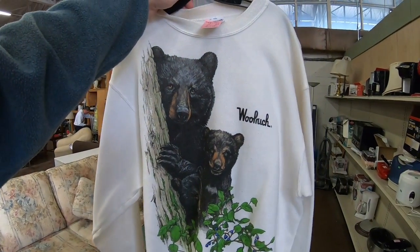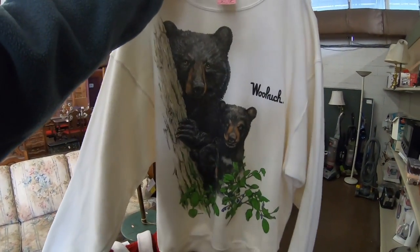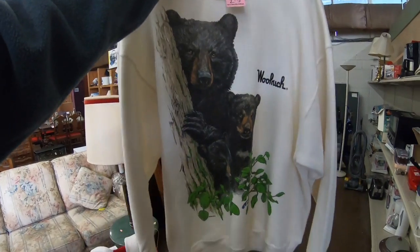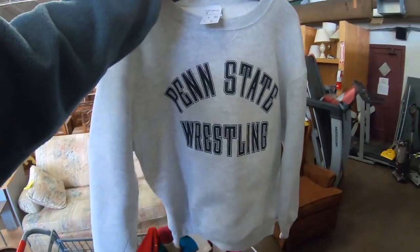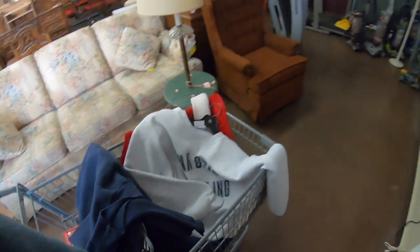Picked up another Woolrich sweatshirt here. I think I want to keep this one. This one's just kind of cool. It's interesting. You got the black bears on it. Probably early 90s, but it's definitely a cool looking sweatshirt. Something I would probably rock, I don't know, 5 times. Penn State Wrestling and some other shenanigans over there.